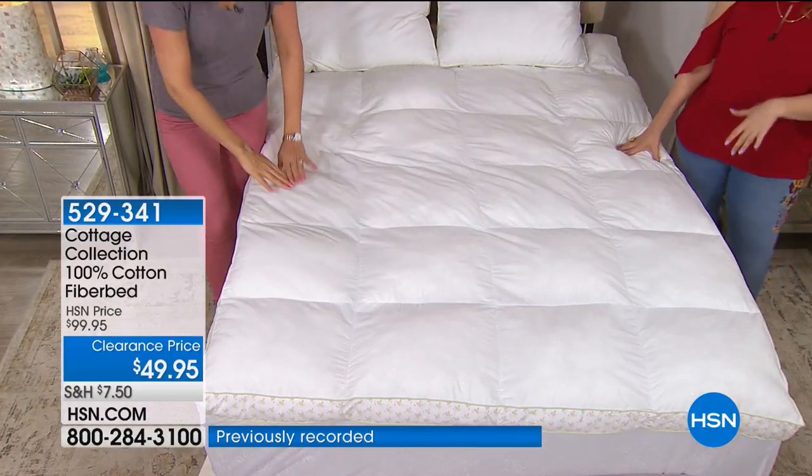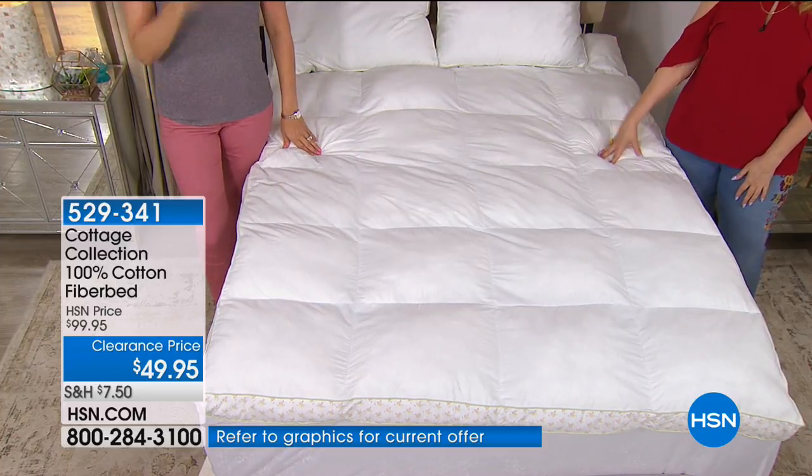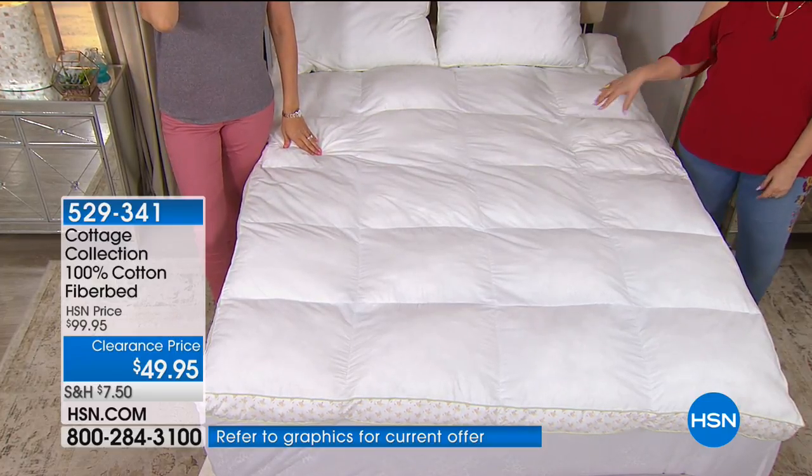Oh, it does come in a California king? I have it on my bed. I have a California king. These are so hard to find in that size. A California king. By the way, last call on the twin. We're about to sell that out.